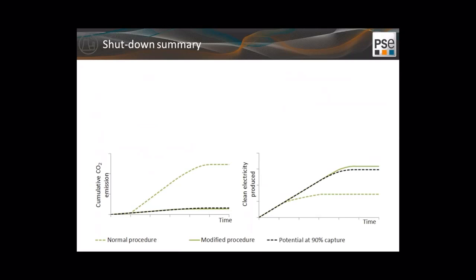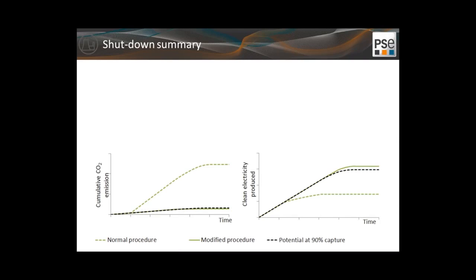So in summary, we assessed the impact of shutting down the CCGT first, using all available steam, including the additional steam supply, continuing to process as much CO2 as possible, and we relaxed our requirement to lean the solvent. The graphs you can see here show the effect of these different shutdown procedures on the total CO2 emitted and the clean electricity produced. Remembering back to the definitions Ade mentioned earlier, the cumulative emission is the total amount of CO2 vented to atmosphere during the shutdown procedure, which is one of the key things we're trying to reduce.